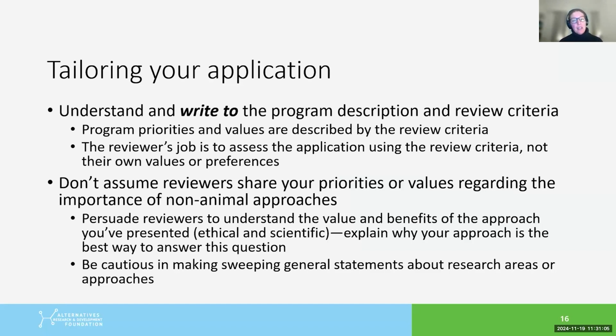And then I would just also say, especially in this context, to be cautious about making really sweeping general statements about different research approaches. So it's one thing to say, our MPS model will allow us to really carefully examine the molecular mechanisms of this particular type of cell signaling, or it might allow us to examine this process looking at different genetic backgrounds of different human populations.